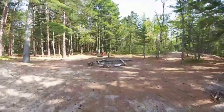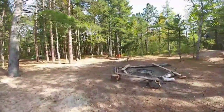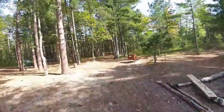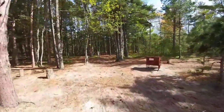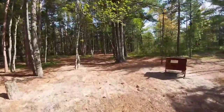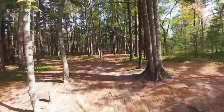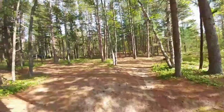All these campsites, these are pretty cool. Got fire rings right on the beach. Back there's my hammock, if you can see it. Definitely a cool area.